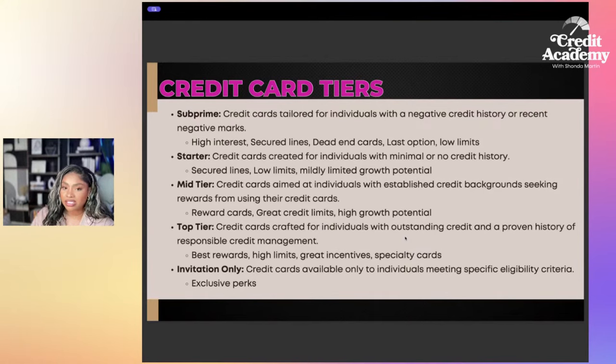So invest in it. The most that you need to do is get two starter cards or two subprime cards. You should never, hear me, never get more than two subprime or two starter cards. The limit for subprime and starter cards is two. Anything outside of that, for what? You need to just wait until you establish credit, until you are qualified to get a traditional mid-tier card, because there's no reason to have a bunch of starter and subprime cards, because like I said, they are limited.